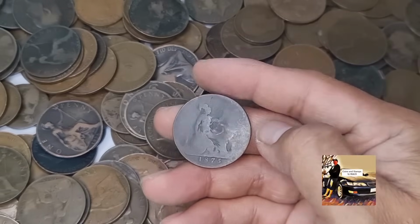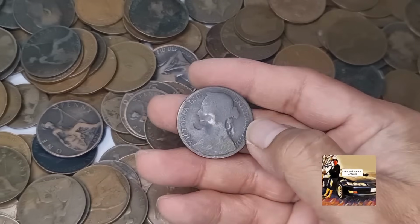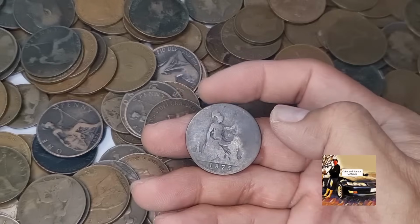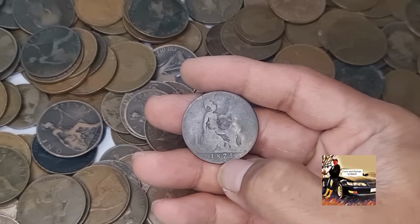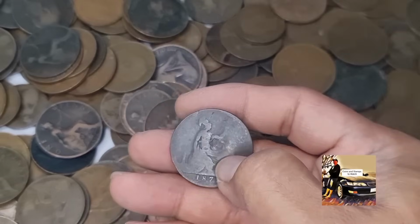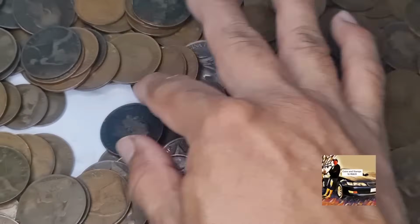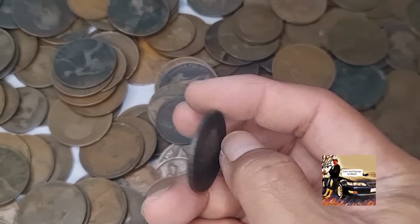This one is a very old one. Okay, 1875. I think 1875 has a good value. And this one has been shot at, I think. It has a bend there. Someone shot it, see? I think the 1875 H are the ones that have value, but it doesn't have an H on the date. Anyway, it's a unique one because it's been shot at, probably with an air gun or something, or an old coin with those rifles back in those eras.